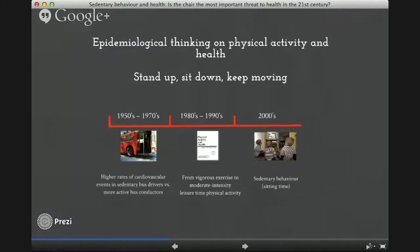And really the first studies that connected a lack of physical activity with adverse health consequences were conducted by Jeremy Morris and colleagues in the 1950s. And they found high rates of cardiovascular events in sedentary bus drivers versus more active bus conductors. There was then a shift in the 1980s and 1990s to the recommendations that we know today, so physical activity on at least 5 days a week for 30 minutes.